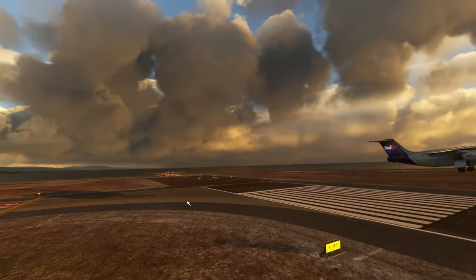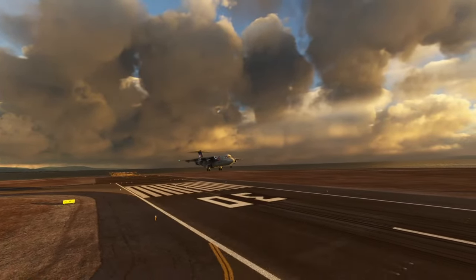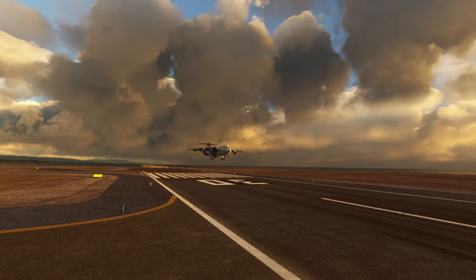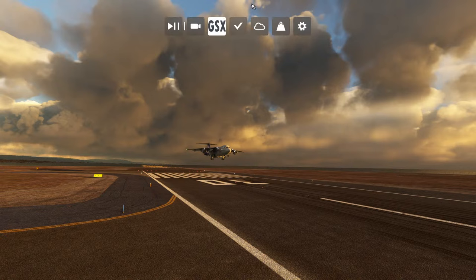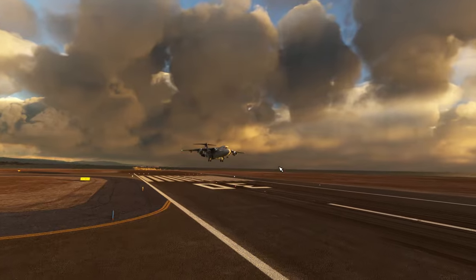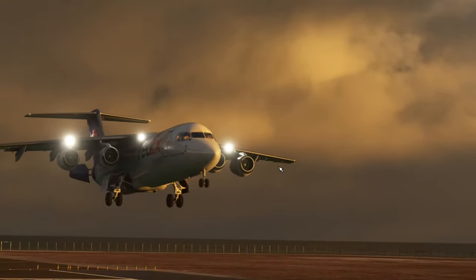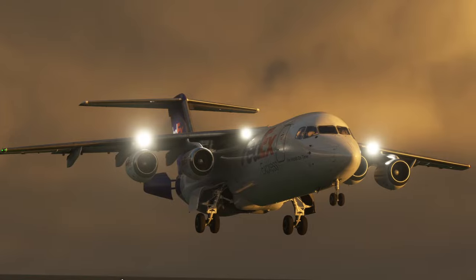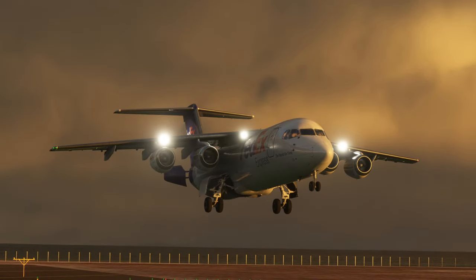I want to do one flyby here. Oh, look at this. We're going to get this going. And I'm going to do this, and then I'm going to read Migs's comment. I'm going to turn you off. That's actually a really cool, perfectly timed screenshot right there. That is cool.